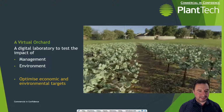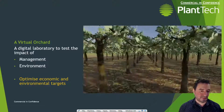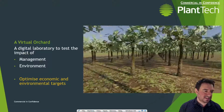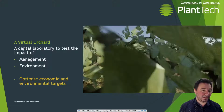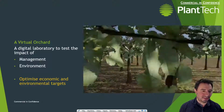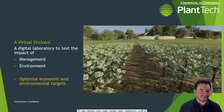And we can also test the response or the growth or development of our digital orchard, and how it responds to different environmental conditions, right? We can use, for example, climatic forecasting models and see how the orchard will develop, right? So the main idea here is that we can optimize both economical and also environmental targets, right? Like towards environmental sustainability. So if you can optimize the use of fertilizers, for example, if you can optimize the use of irrigation, then you're also contributing to having orchards that are highly productive but also environmentally sustainable, right? Which is becoming more and more important nowadays.